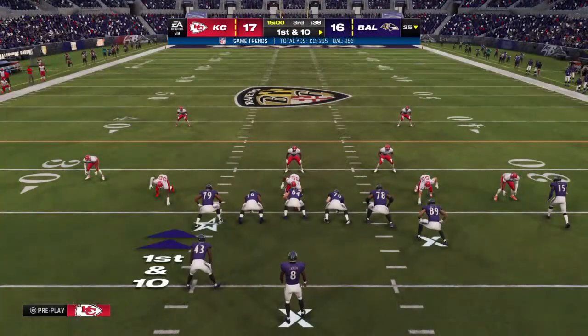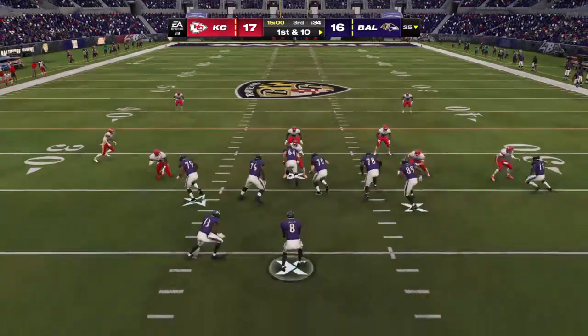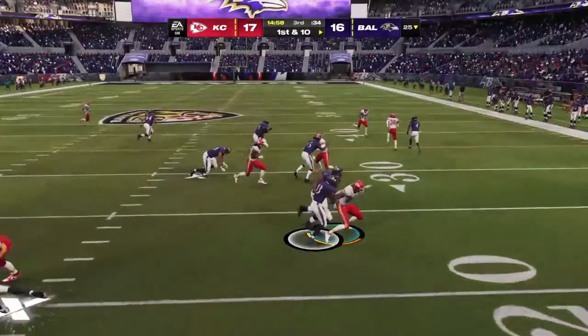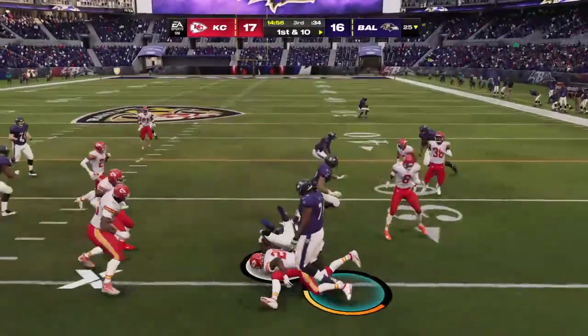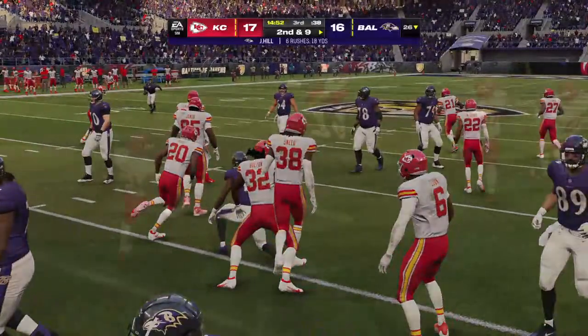Yeah, they want to have that type of a response, don't they? Because they want to find a way to take control of this ball game one more time. Gauntlet's been thrown down. They want to see if they're ready to answer it. A run there on first down gets them a yard to the 26.